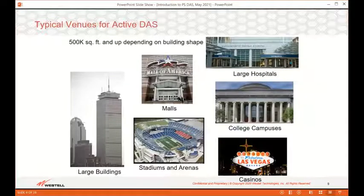And for the typical buildings that they'll cover, obviously large office buildings, malls, large hospitals, college campuses, stadiums, casinos. Again, typically 500,000 square feet and up. Again, if there's higher density walls or there's a lot of clutter inside, it could be a lot smaller, and may require an active DAS.